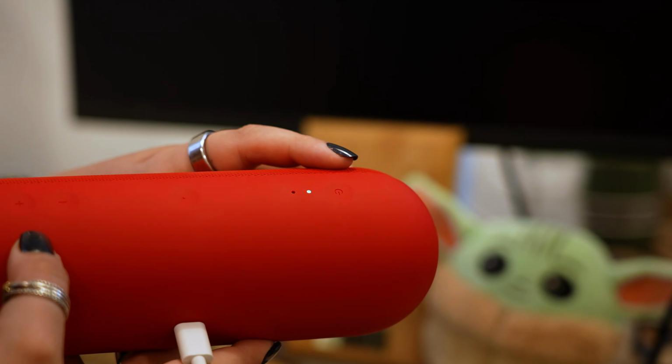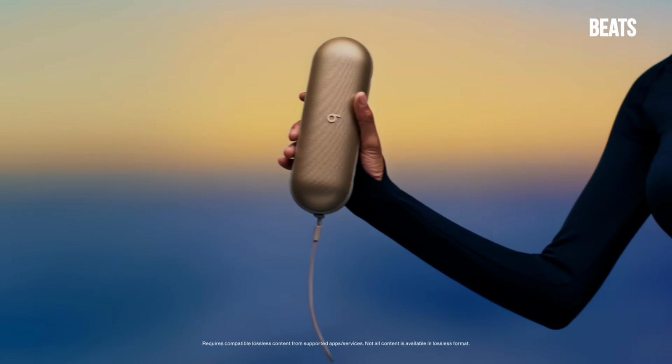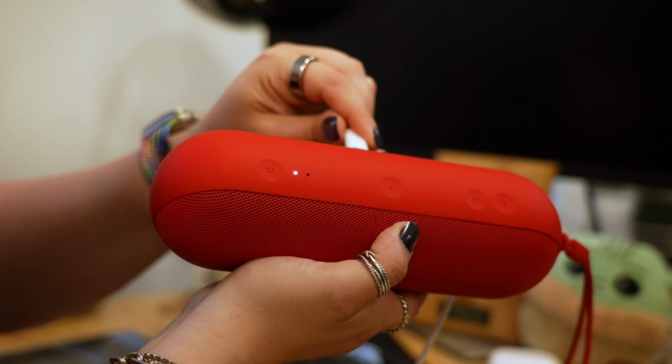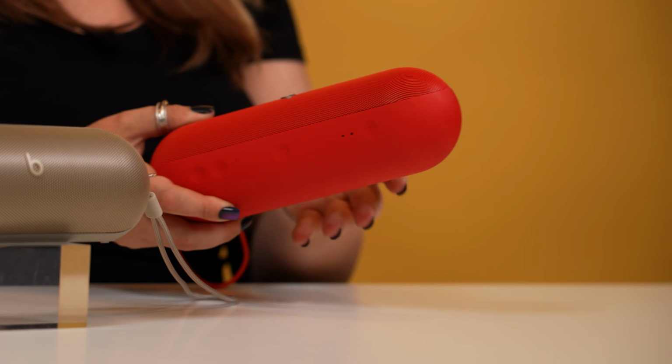But charging the speaker itself isn't the only thing you can use the USB-C port for. In fact, you can use it to charge smaller devices like your smartphone, but you can also use the input to set up a wired playback connection. You just need to hold down the power button as you're connecting the USB-C cable to enter wired mode, and from there, the Pill is capable of playing back lossless audio with a max 48 kHz 24-bit sample rate.